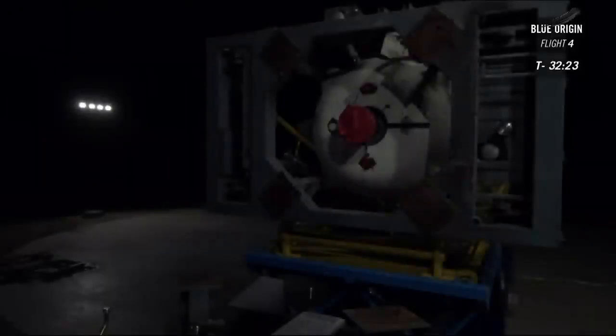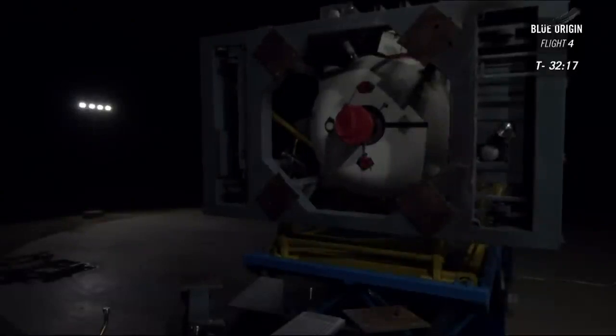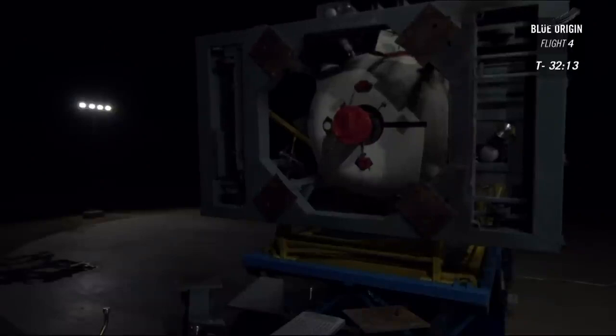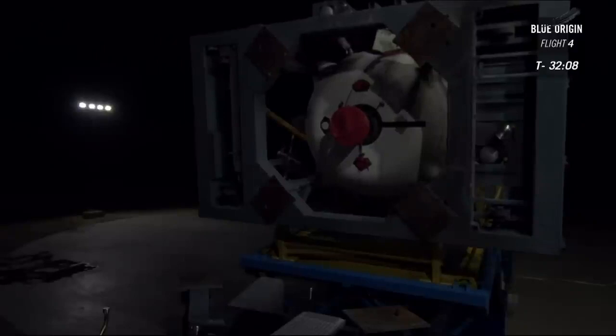What you see there is the transport erector backing up to that launch stand. That big gray thing that's around the rocket, that is our mobile launch stand. In order to have a very efficient launch, what we do is we take part of the launch stand with us and we keep that attached to the rocket. Then as we rotate it to vertical, that connection makes it really easy.